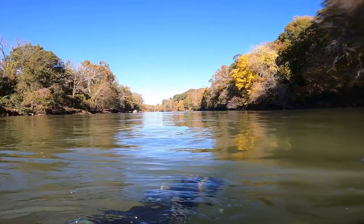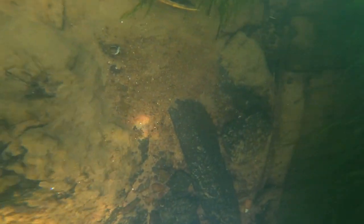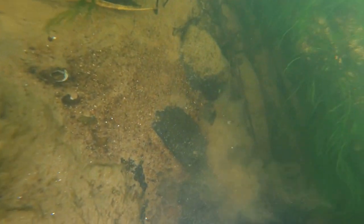Can we just take a moment to appreciate the beauty of the trees changing? Whenever I rewatch the footage of these, sometimes I don't really realize it while I'm there, and then I look back and it's just gorgeous outside. She's gorgeous!